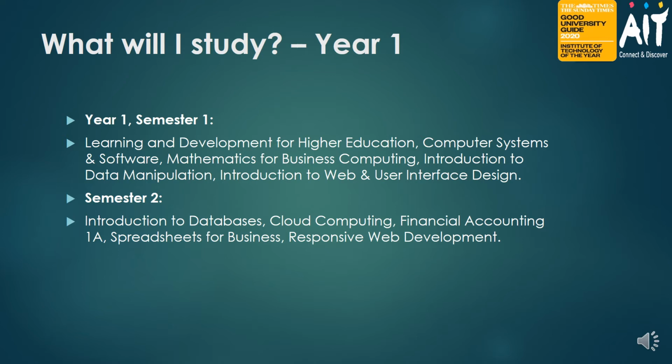You'll also have a financial accounting module in the second semester of year 1. Now, why are you doing accounting? Accounting is key for anybody who's going to be that go-between, as we said, between business and the technical world. Everything hinges on numbers, everything hinges on business plans, etc. So being efficient at financial accounting becomes something that's key.